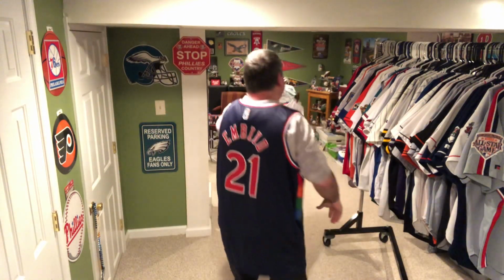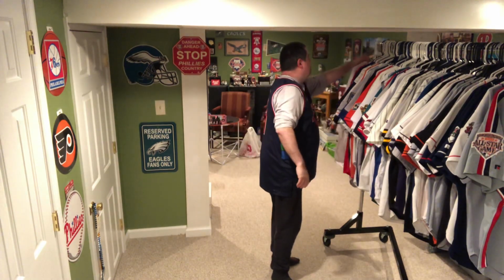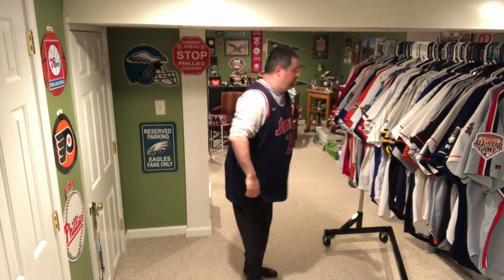I think it would be super cool someday to have a rack or something just full of whoever won the World Series from 2020 on. That would be pretty cool. And again, one of those things, like I said, collection within the collection. It's a little challenge for myself to try to do it, and go from there.